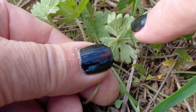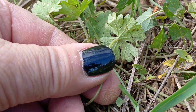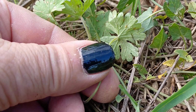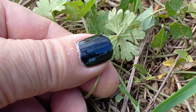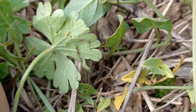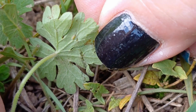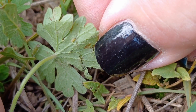there is the larva just on the midrib of that part of the leaf there. It's probably just under 2 millimetres, only just. You can find needles in haystacks if you know where to look. So I'm just holding the leaf there, just bending it back, and you can see the small larva of the brown Argus. They get to about third instar and then they pass the winter.